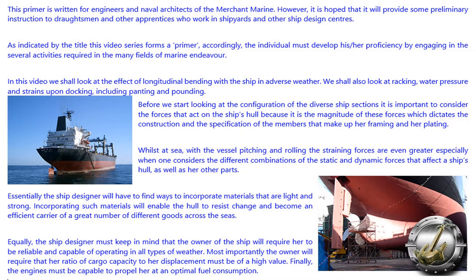Before we start looking at the configuration of the diverse ship sections, it is important to consider the forces that act on the ship's hull, because it is the magnitude of these forces which dictates the construction and the specification of the members that make up her framing and her plating. Whilst at sea, with the vessel pitching and rolling, the straining forces are even greater, especially when one considers the different combinations of the static and dynamic forces that affect a ship's hull, as well as her other parts.